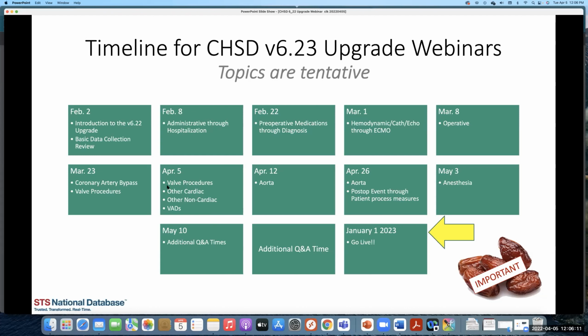Today's April 5th, we'll be doing valve procedures, and if we get time, we'll be doing other cardiac, other non-cardiac, and then the VAD section. The first three are focused on the adults with congenital population, and the VAD section is for all patients. April 12th, hopefully we'll get started on the aorta, which will extend into the 26th, where we'll go into the post-op events, hopefully as well.